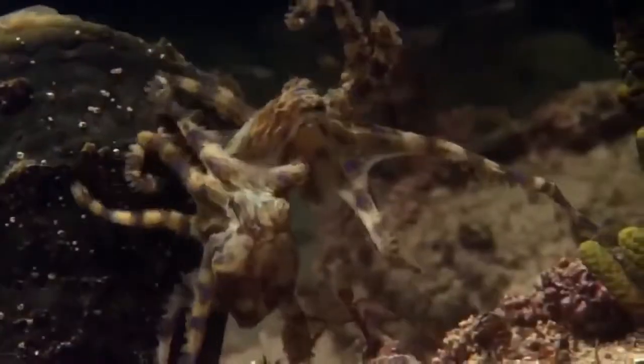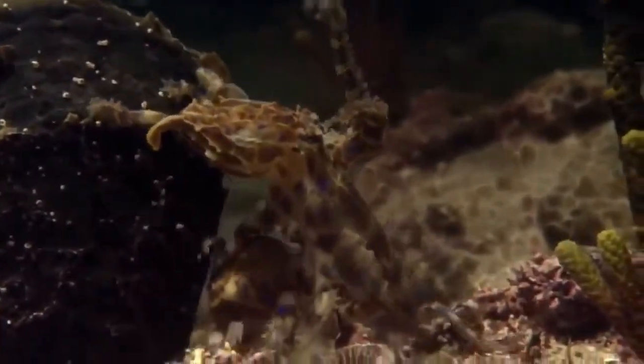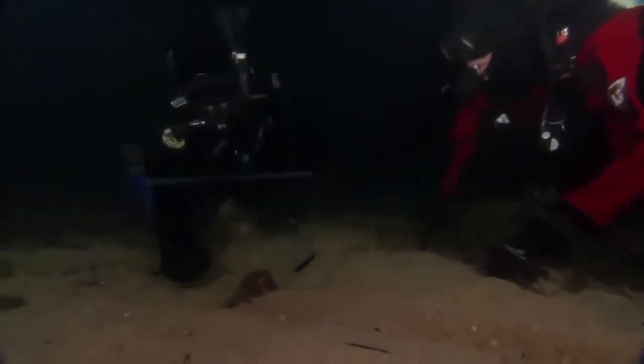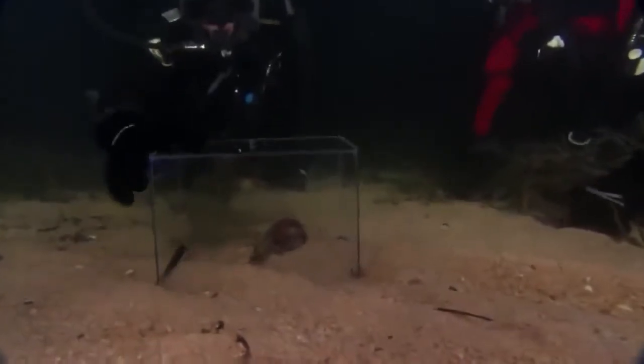They keep their colors subdued to avoid attracting attention, especially from competing males. No flashing their electric blue. A temporary aquarium helps Bob film what happens next.